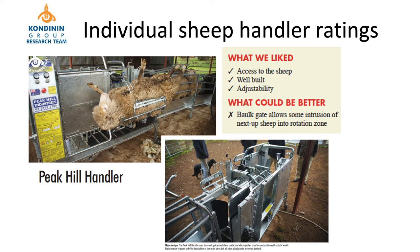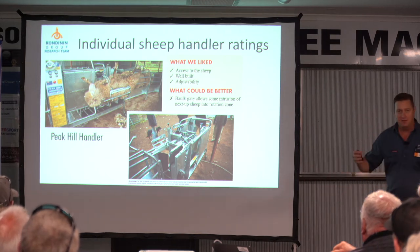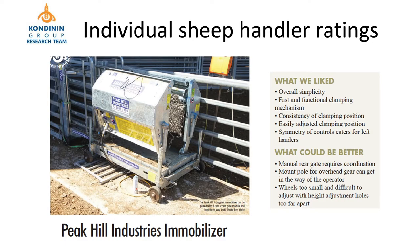Peak Hill, there was a couple of Peak Hill owners, wasn't there? Yeah. Good access, pretty well built, there's a lot of adjustments on that machine. Do you find that as well? Yep. We found the balk gate at the back of the handler did sort of allow animals to push through a little bit. So when you're rotating that next animal through the handler, it did catch the head every now and again. Would that be a fair comment? Yep, a couple of nods. Good to know that we do get some things right sometimes. It's pretty clever construction, this handler, and I think there's been a fair bit of thought go into it. So. Yeah, good unit. And again, the immobiliser.